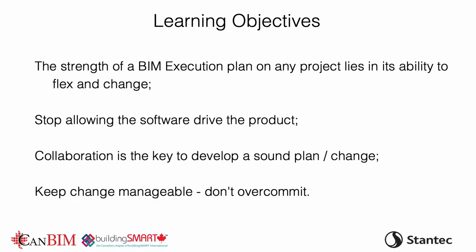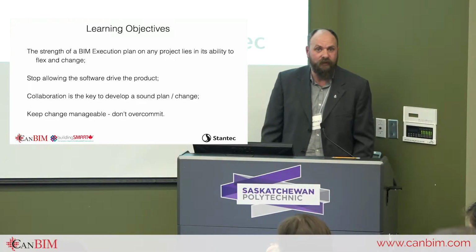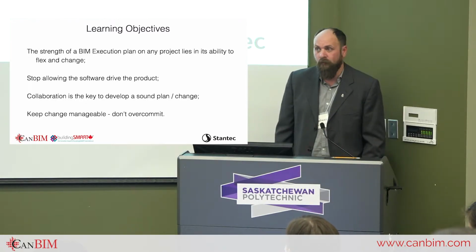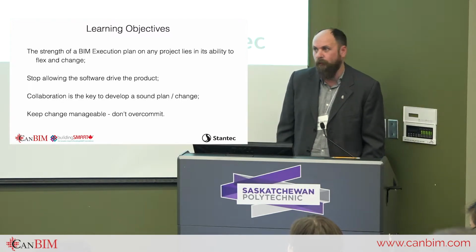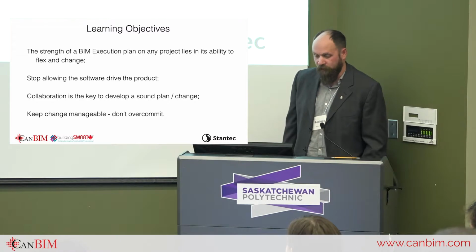Collaboration is the key to developing a sound plan and managing change. We've heard this already a few times today: collaboration, talking. Don't work in silos, work as a team, work with everybody together. And keep your change manageable. Don't bite off more than you can chew. Depending on your team, your structure, your experience level, and how much you've worked together, that will drive how much change you should be able to absorb into your plan.